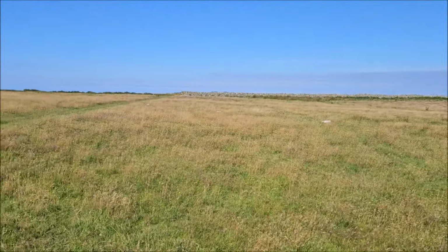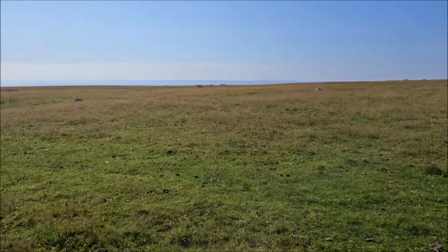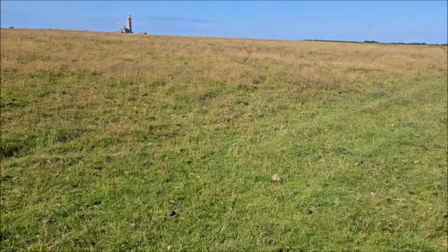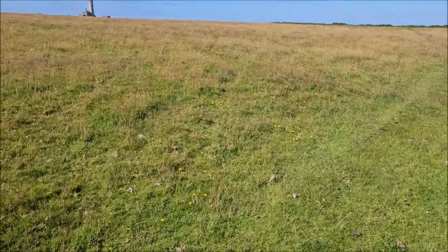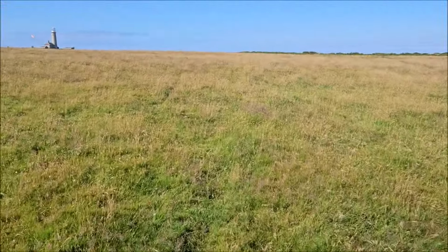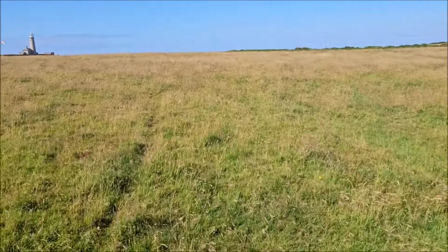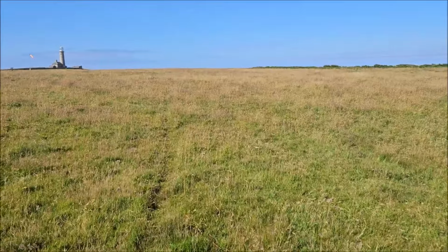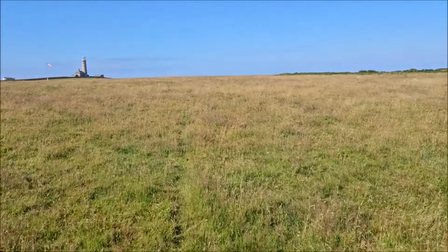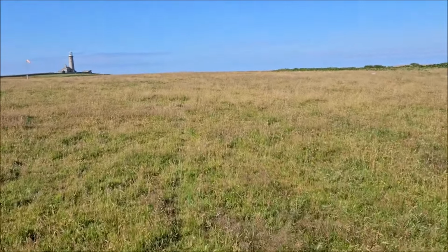So it's defined by these rocks either side, and this is the runway. The grass is fairly long. I'm just checking really that there's no rocks in the runway, and there shouldn't be. It's slightly uphill. I think this is runway 24.